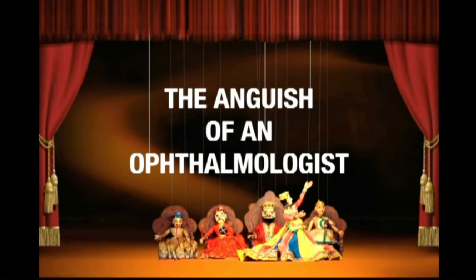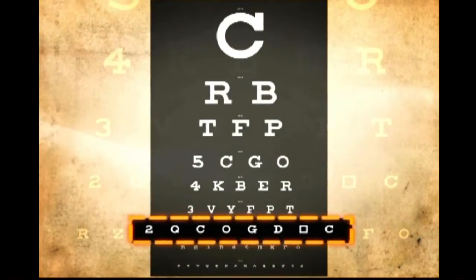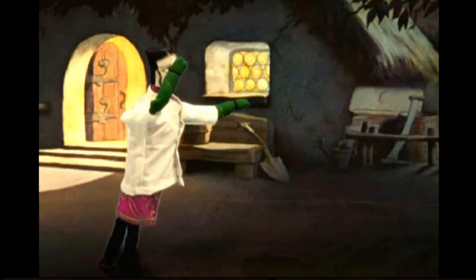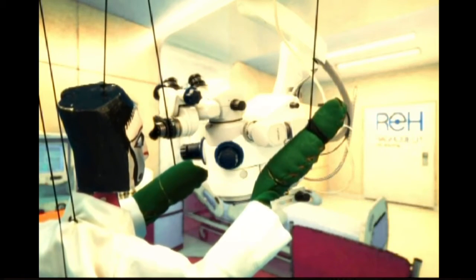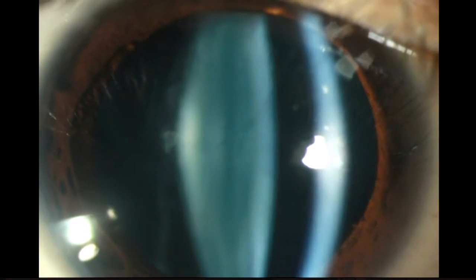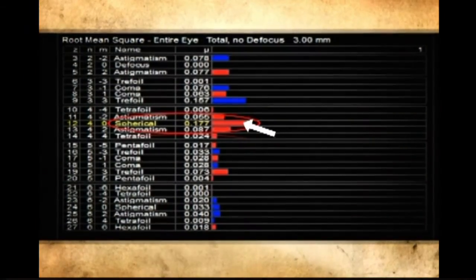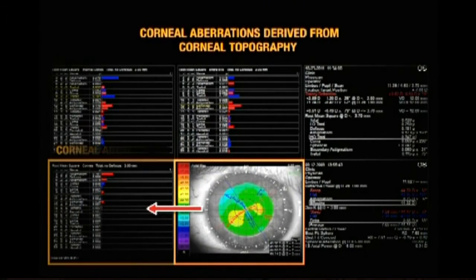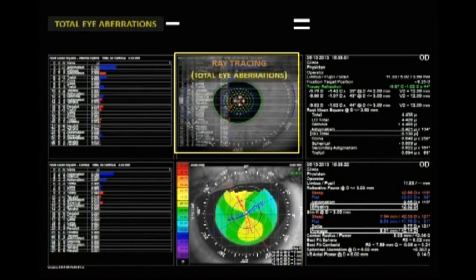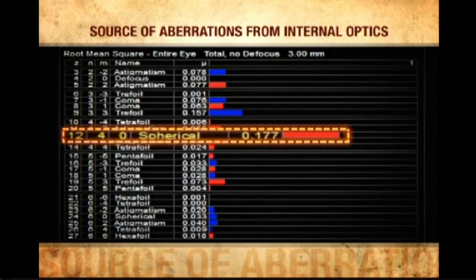The anguish of an ophthalmologist. An ophthalmologist noticed that her vision just didn't seem right. Snellen's visual acuity was 20/20, an ophthalmic evaluation unremarkable. Aberrometry did not show any significant ocular aberrations. 3 months later, she returned, complaining that her microscope illumination had reduced and nothing seemed to help. Again, examination was unremarkable, with a clinically clear lens. Total eye ray tracing aberrometry revealed higher order aberrations, predominantly spherical. However, there were no aberrations arising from the cornea, as were derived from placido topography. By a simple subtraction of corneal aberrations from total eye aberrations, we can calculate the aberrations arising from inside the eye. And this is where her aberrations came from.